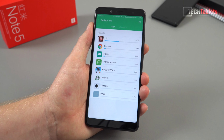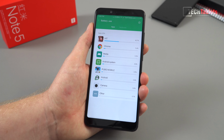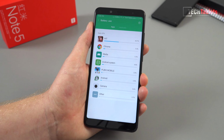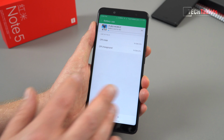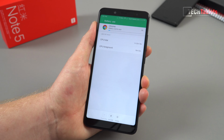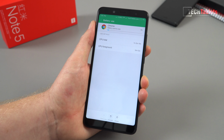So moving from the Snapdragon 625 and then to the 636, you lose about 10% battery life, but I feel it's a welcome trade-off. Now, this is quite heavy use as well, so I was playing Hit, Chrome I used for quite a bit as well, and PUBG. So PUBG for 1 hour and 53 minutes, and you can see here Hit for just over 2 hours, and then Chrome for 1 hour and 32 minutes during that time there.